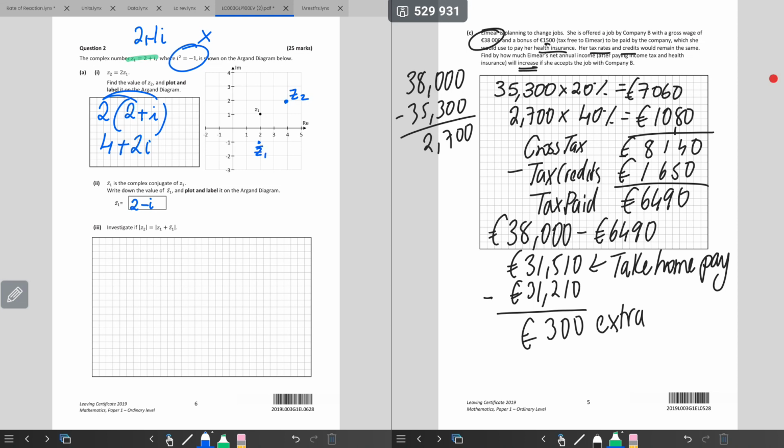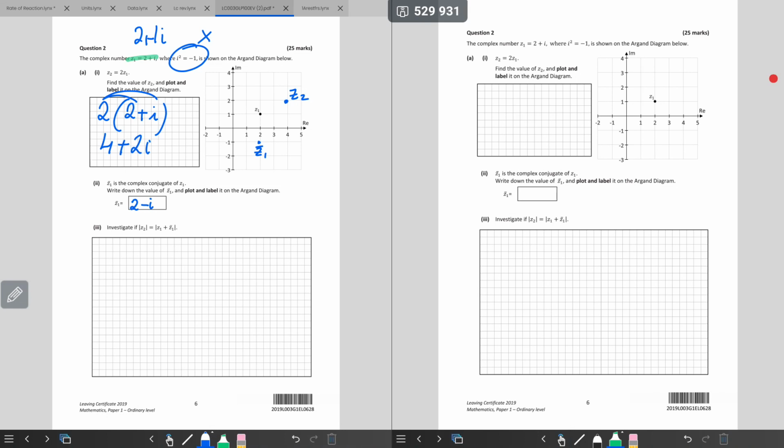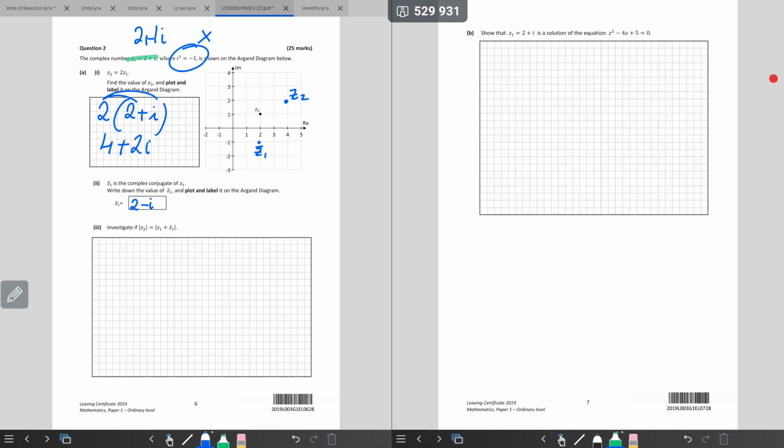Generally, they'll ask you two things: modulus and division. Here, they don't ask me division, but they do ask me modulus. That's when two straight down lines meet. I could use the distance formula between 0, 0 and 4, 2 and work it out. Or there's a little formula you could use for the modulus: the square root of a squared plus b squared.